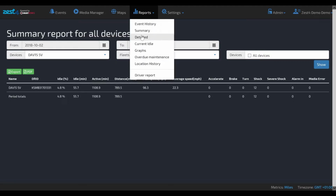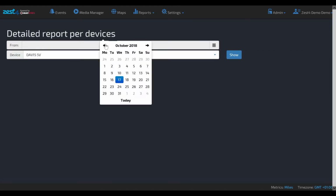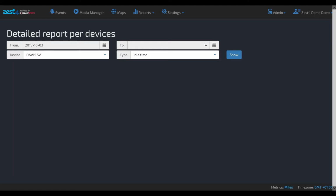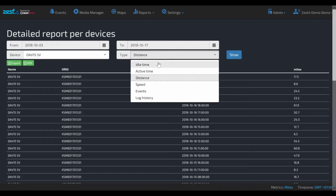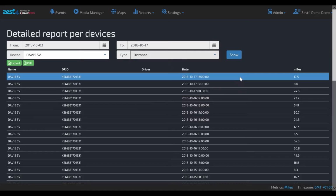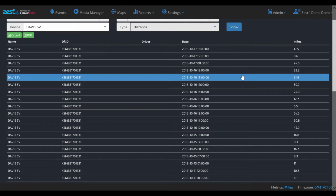Again, go back into reports, there's a detailed report. Same thing, select a date and time range and look at any one of the specific items on the list, and I can look at things like idling time, active time, distance, speed, events, etc. And it will give me a full breakdown for everything I need for that driver.